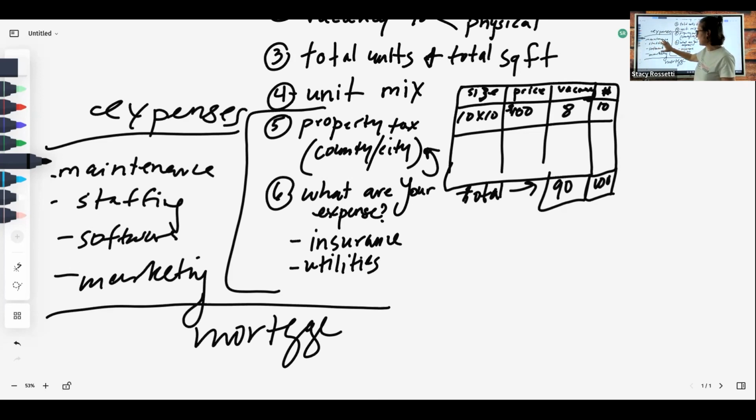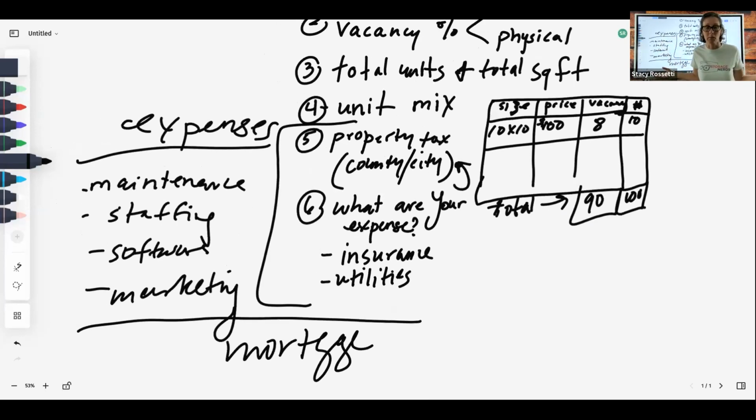But maintenance, for us, includes our boots on the ground person, right? Because he's the maintenance person. So maintenance is the boots on the ground person, and then any type of repairs or anything that you have to do. Okay. Staffing is like our office people, right? People that answer the phones or handle auctions, this kind of stuff, put the tenants in, this kind of thing. Now, if this is going to be you, then obviously you don't have to put any number in. Or you can put a number and say, look, I'm worth this much money. But for us, we have people that do all this.